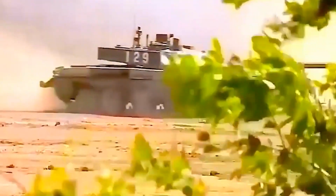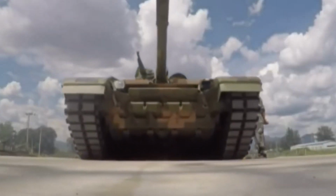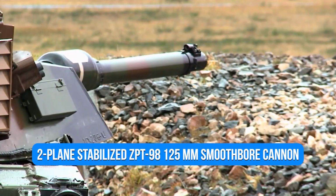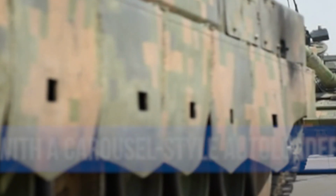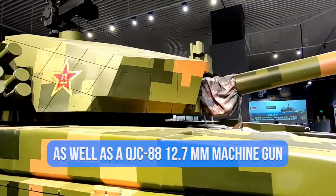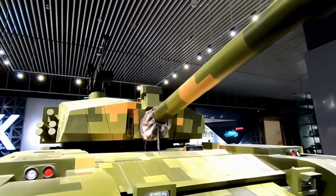Over 4,000 Type 99 tanks have been constructed, making it one of the most frequent tanks on our list, but still well behind the ABRAMS, which has been produced in excess of 10,000. A 2-plane stabilized ZPT-98 125mm smoothbore cannon with a carousel-style autoloader, as well as a QJC-88 12.7mm machine gun and a coaxial 7.62mm machine gun form the main armament.